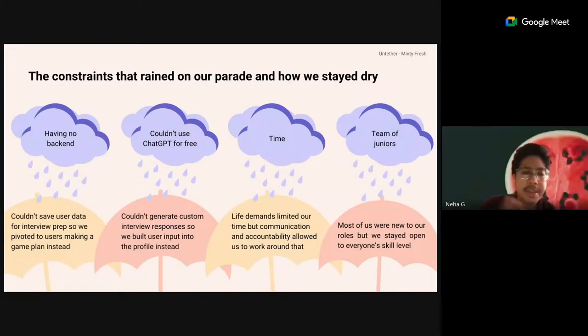Hey everybody, my name is Neha. I use they, them pronouns, and I'm a product manager on Minty Fresh. So I'm going to jump into some of our constraints. You can see that our constraints were just like the other teams. We don't have a backend, which does help our scope, but that means we can't save information. So how do we take care of that?